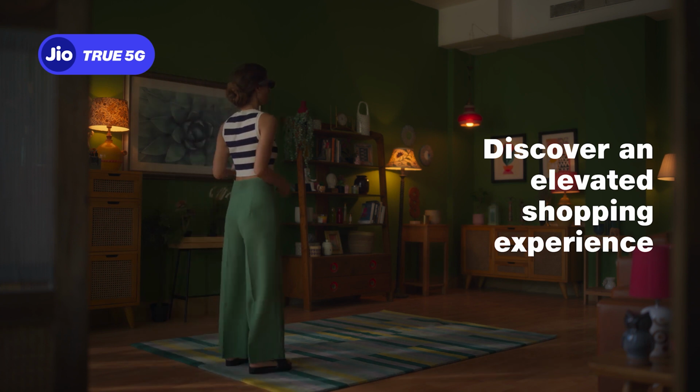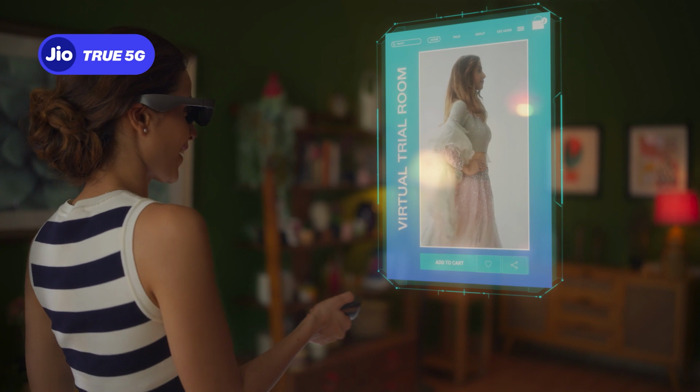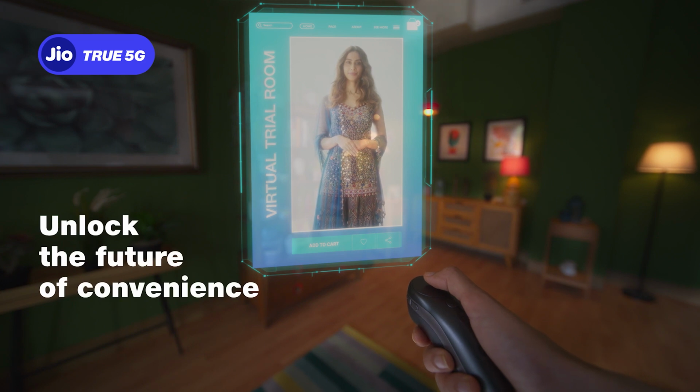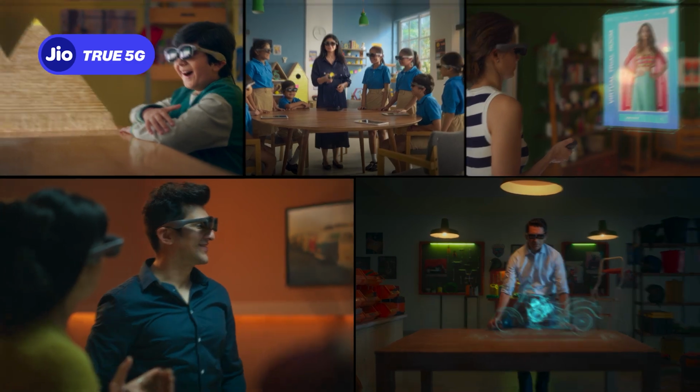It will even transform the way you shop. Rather than you going out, JioGlass brings your favorite stores to you. Unlock the possibilities of the future with JioGlass.